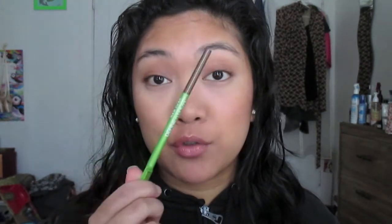I want to do a drugstore on one side and then high end on the other, but these are two different colors so it wouldn't match. So for now, I think I'm going to use my drugstore alternative since I used the Anastasia Dip Brow in my other video. But I think they're comparable.